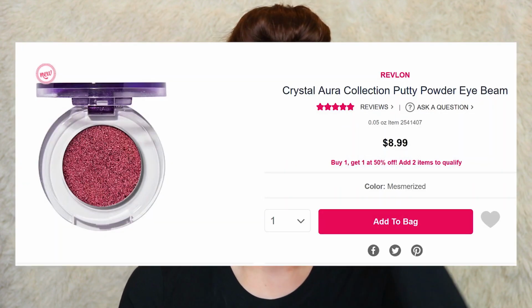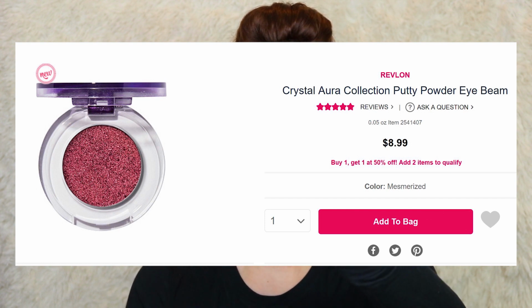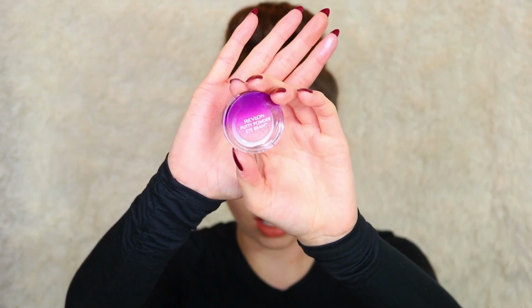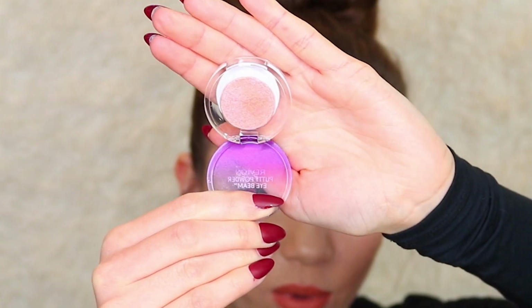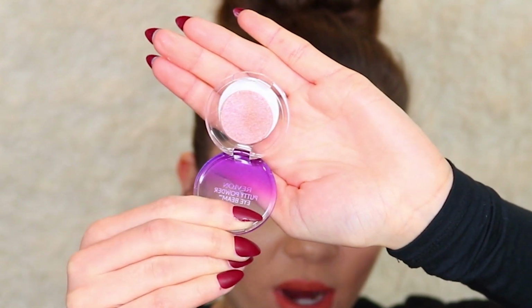And then I bought this little new Revlon Putty Powder Eye Beam. I'm not sure if this is supposed to be a shadow on its own or not, because it doesn't swatch that well, but it's super pretty. This is in the color Fairy Vibes. It's like a red with this greeny, browny duochrome, and it's so soft to the touch. Can you see?